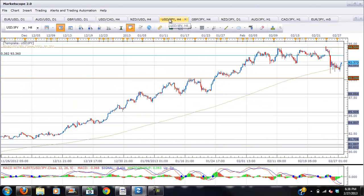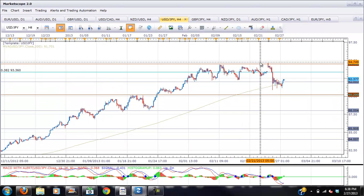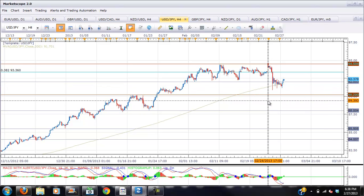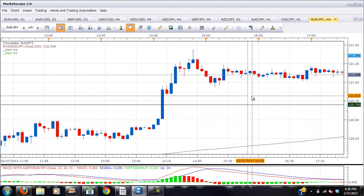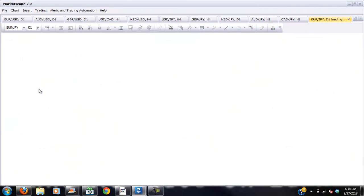And the yen, we all know the yen story. This pair has been all over the place, but now it seems very comfortable consolidating between 94.50 and the 90-20 level. And the Euro JPY, our darling, our favorite mover, who hasn't been moving at all lately at night, but that doesn't mean anything.